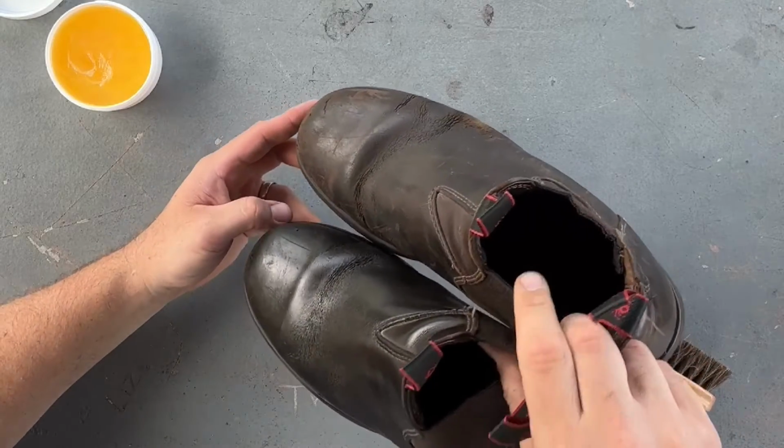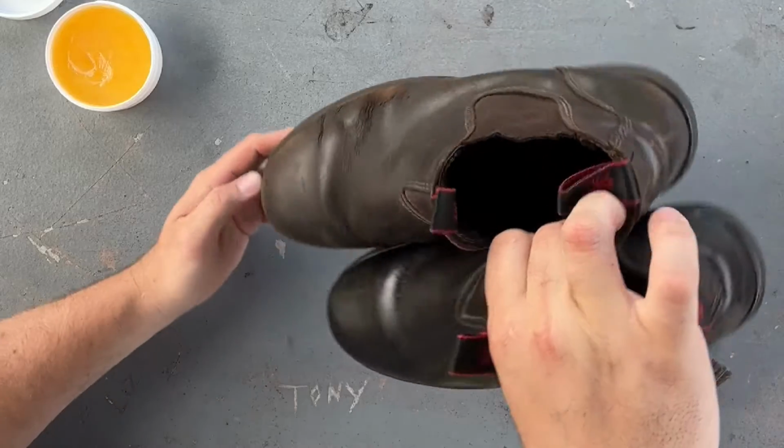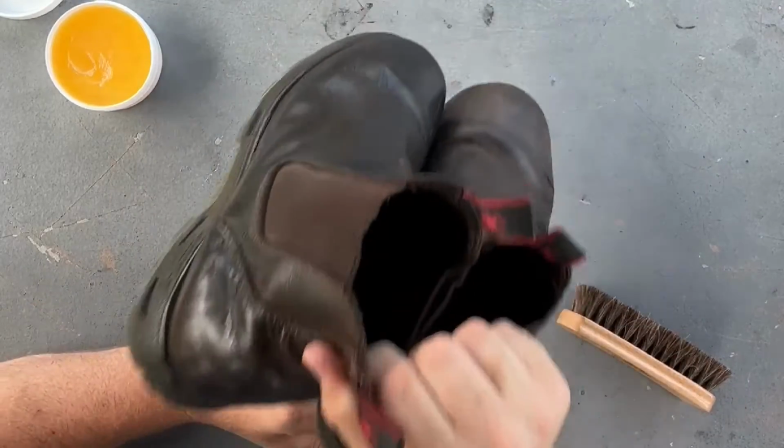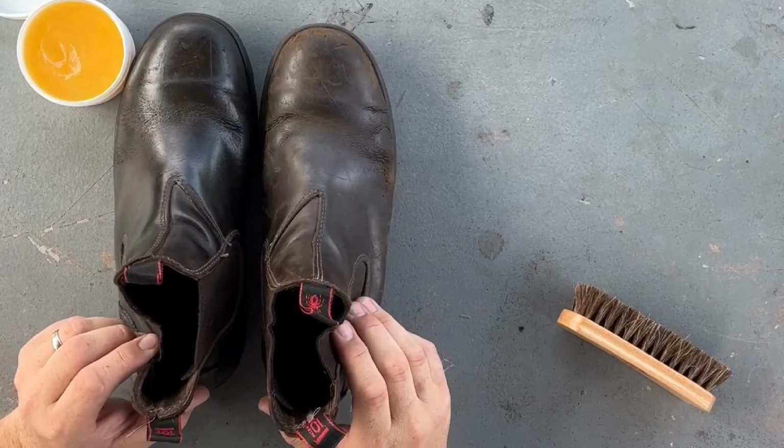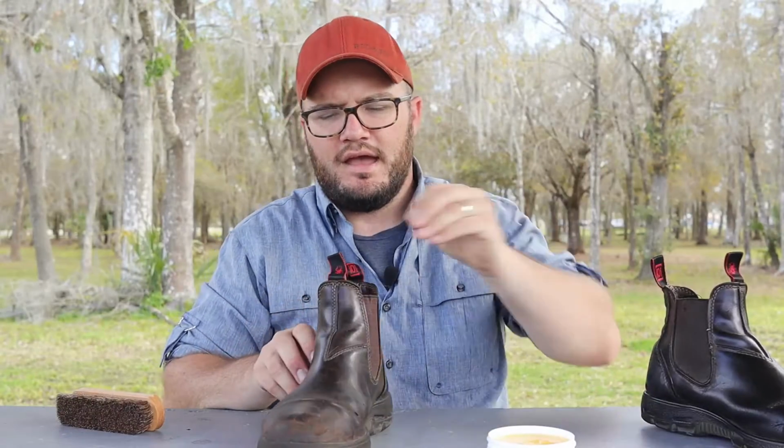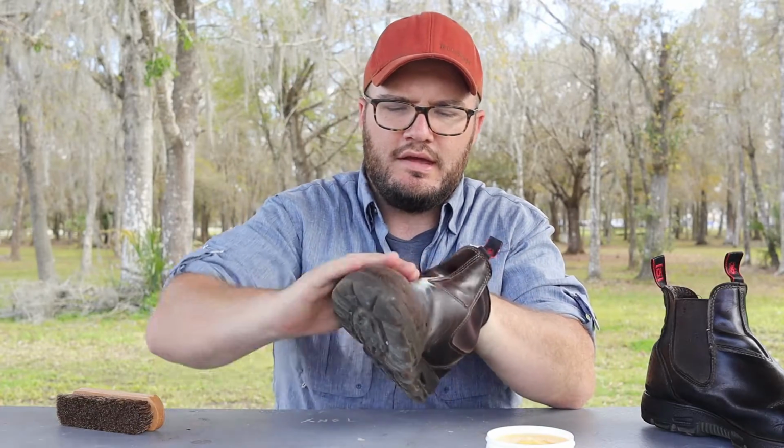Again, we won't get into this leather and all that, but check back on the channel. I got a bunch of videos on the Redbacks. I love these boots so much, but you can already start to see the difference there. So by the time I go ahead and hit this other boot, that one will start working its way in.